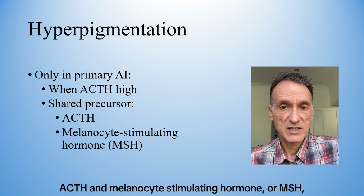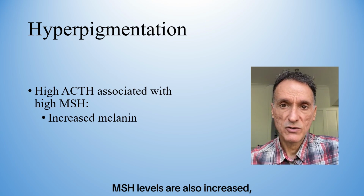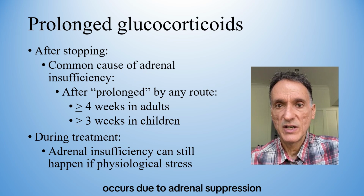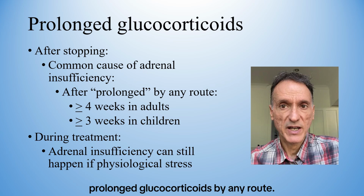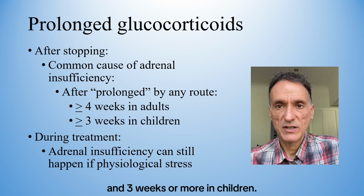ACTH and melanocyte-stimulating hormone, or MSH, share the same precursor. So when ACTH levels are high, MSH levels are also increased, with a subsequent increase in melanin. One common cause of adrenal insufficiency occurs due to adrenal suppression in people who have recently stopped prolonged glucocorticoids by any route. Prolonged means 4 weeks or more in adults and 3 weeks or more in children.